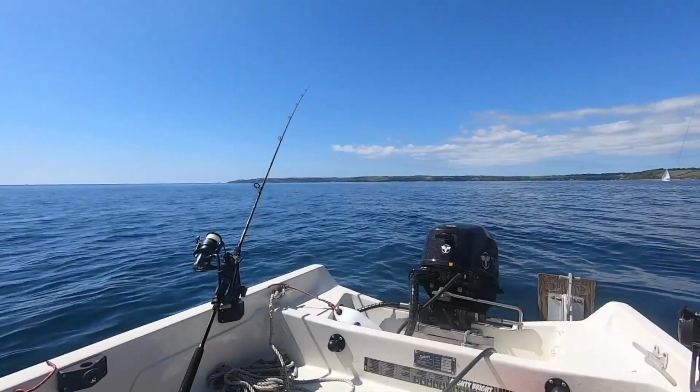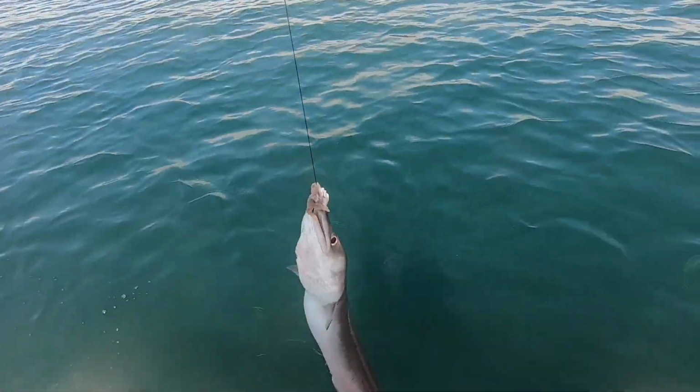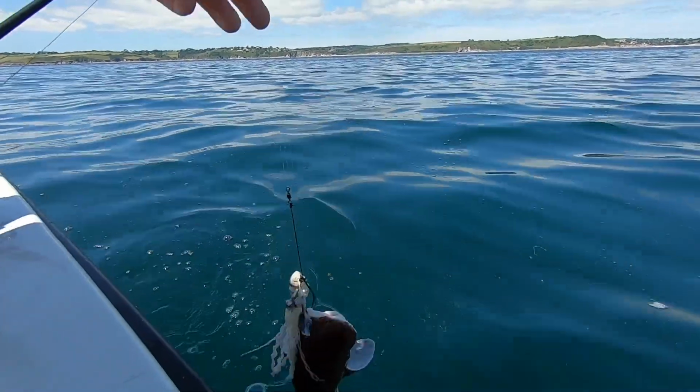So having the new Tohatsu outboard just gives me so much more confidence to get out. I think this was a wreck called the NG Peterson, I think that's the name of it, and I was anchored up on that and managed to get some nice little strap congers.